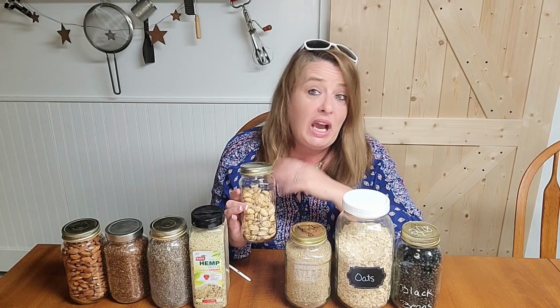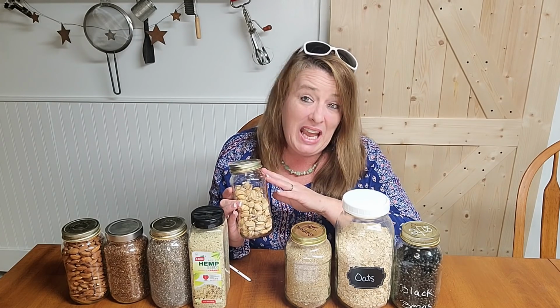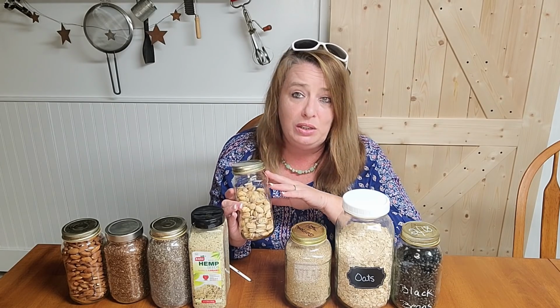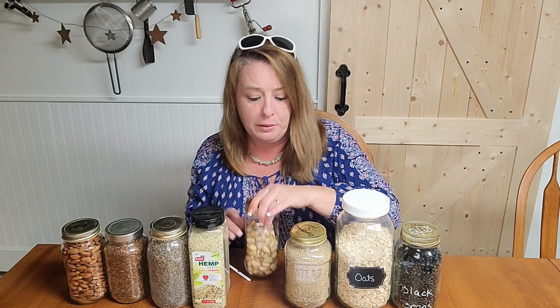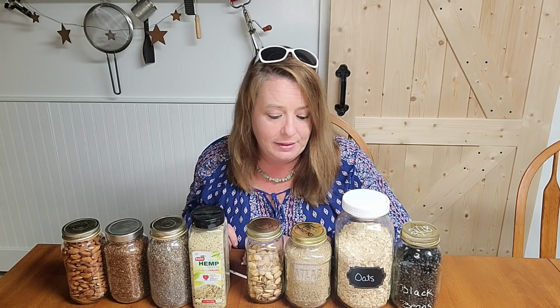If you could store a year's worth, they're going to be fine vacuum sealed. They're not going to last 10 years because of the oils in them, but they will last a good long time, about a year, maybe 2 years. They will last in the pantry for a while. Seal them up good and they will last.